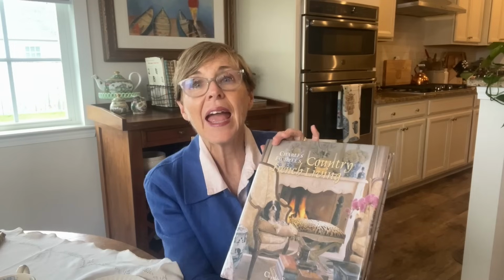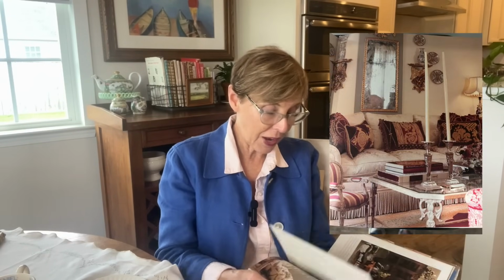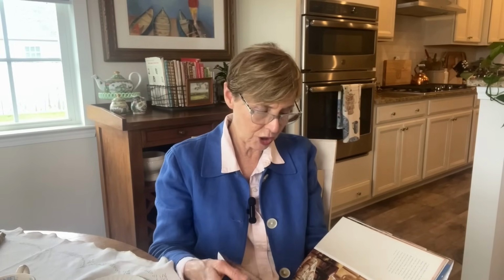Another decorating book that I checked out of my library is Charles Faudre's A Country French Living. And look what's on the cover. A King Charles. Looks just like my little Phoebe. Yes, it does. And of course, you know, Charles Faudre was a very well-known designer and decorator. And this book is also just absolute eye candy. And I will try to put up some pictures on the screen of some of the interiors that he has designed. Everything from super duper fancy to more subdued and rustic, but his use of textiles and colors and how he combines them is just magic.